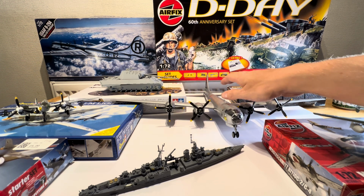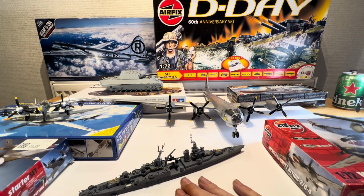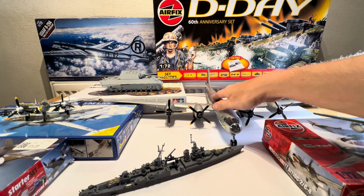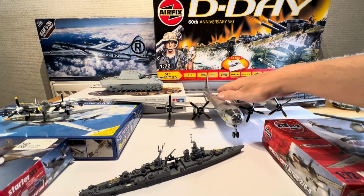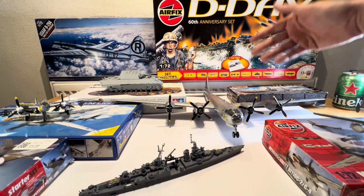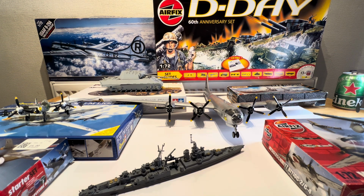This is part of a series that I'm currently doing at the moment. So we've got the atomic weapon delivery device to Tinian. We've got the atomic weapon delivery device to Japan. And there's another kit that I'm going to start building in a month, which kind of ends this series. So obviously it's something that happens in the next couple of weeks.